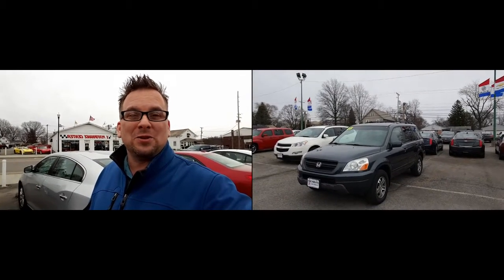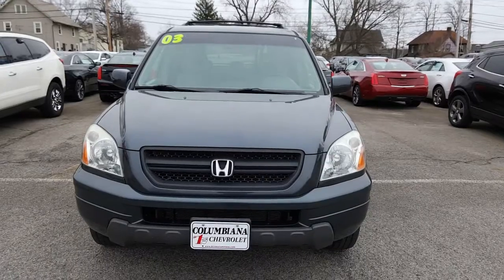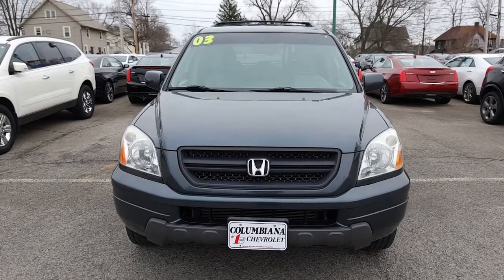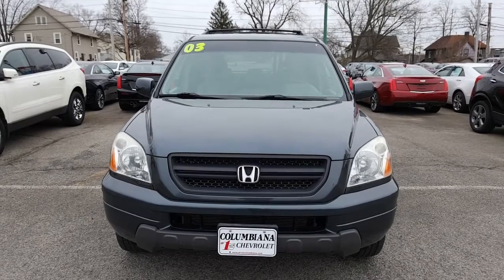Now let's have a closer look at the Pilot. All right, here's a nice look at the front end. You got your nice Honda emblem there on the front. Very nice. This is the 2003.